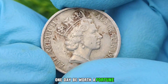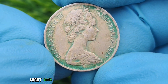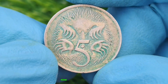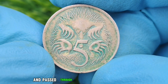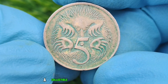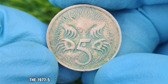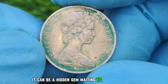Next up, the 1977 Australian 5-cent coin might look like an ordinary piece of pocket change, but behind its small silver shine lies a story that connects history, design, and collectability. Even though it was minted in the millions and passed through countless Australian hands, today this coin is something more, a collectible piece of Australia's rich numismatic heritage. For those who understand its story, the 1977 5-cent can be more than just small change. It can be a hidden gem waiting to be rediscovered.